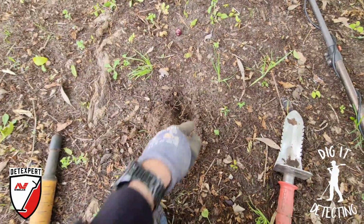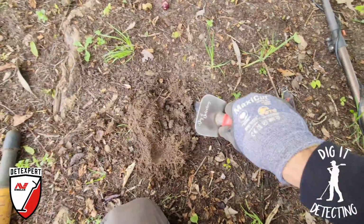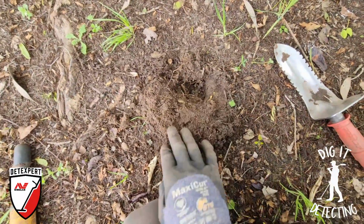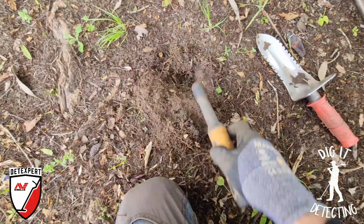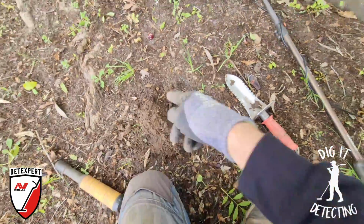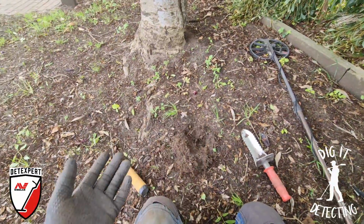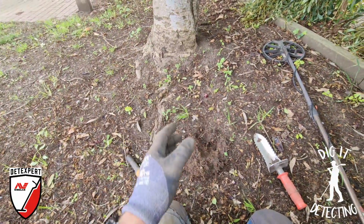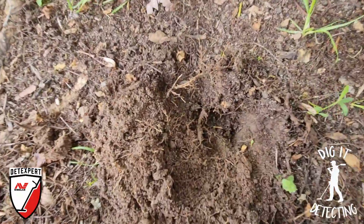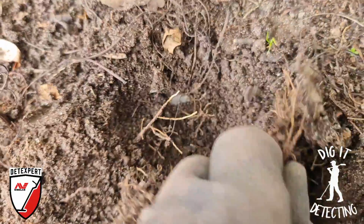Oh, hello there. He's not even deep once again. Oh, I hope I didn't hit him then. I was a bit close with the digger. Nearly everything here too is something good. It's hard to dig 5 targets in a row and 4 of them be rubbish. Generally 4 of them are coins and only 1 bit of rubbish. So there he is. Oh no, there he is, hiding behind that tree root.